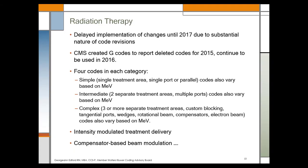And I didn't go into a lot of it now because it is so specialized, but there is a good discussion in the CPT Insider View Changes that is on the website.